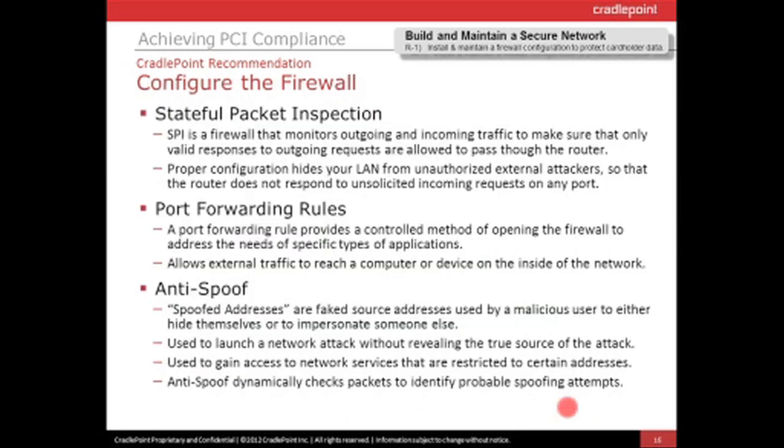All right, on the second, configure the firewall. Just talking about some of the things you'll want to do.